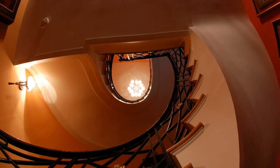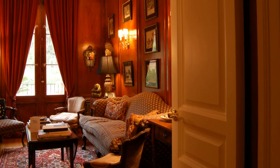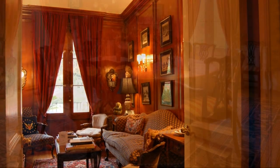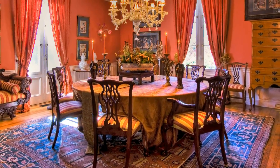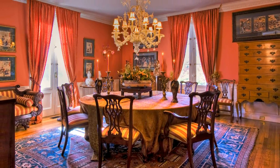This is the staircase looking up from the bottom level. There are 3 levels to the house, and you're looking up at a restored fixture. This is the little study. This was Mr. Bourne's office, and it's a beautiful fruitwood study. This is the dining room. The dining room was the least challenging of rooms, but it still took a lot of sanding. All the floors were redone.